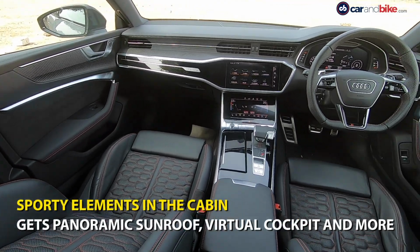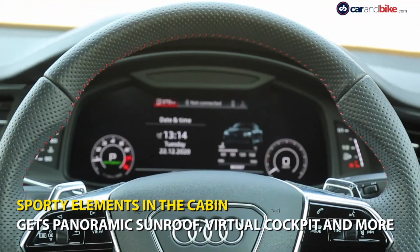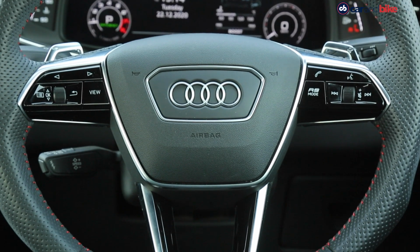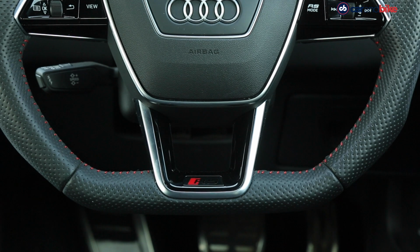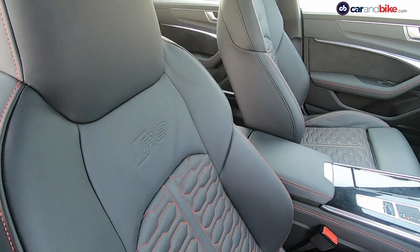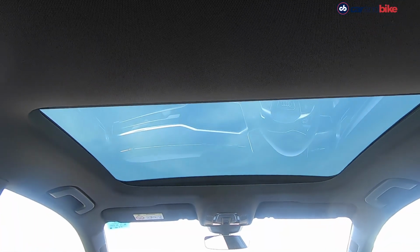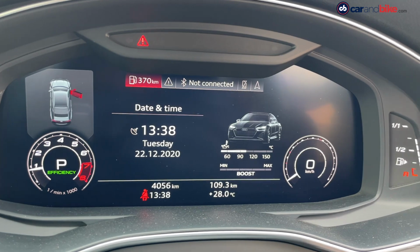The cabin is a nice place to be in. The sports seats are comfortable, and everything from the leather-wrapped flat-bottom steering wheel to the RS badges splashed on the inside scream sportiness. There are also the aluminium pedals that add to the sporty look. There's Napa leather upholstery, a panoramic sunroof, and of course, a virtual cockpit instrument console.